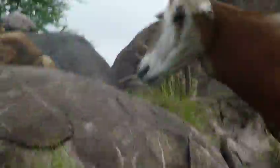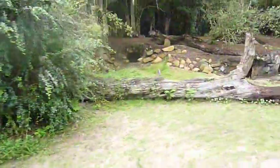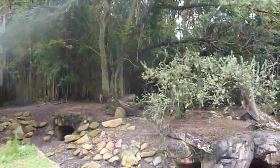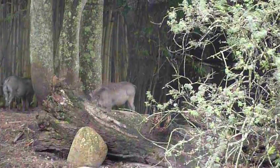Up ahead, we're going to see burrows created by warthogs. Warthogs are the largest burrowing animals in Africa. We do have babies. Hopefully we'll get a chance to see those babies. Oh, they've got babies. There's the babies up there at the top of the hill. Now they have razor sharp tusks. And even though they have short legs, they can run up to 30 miles an hour.